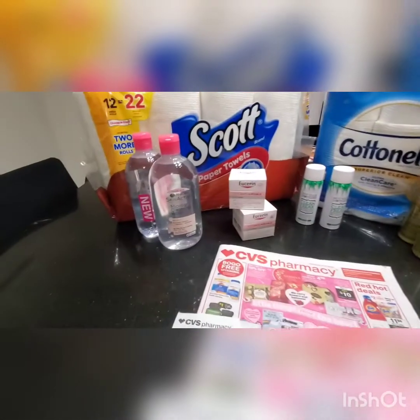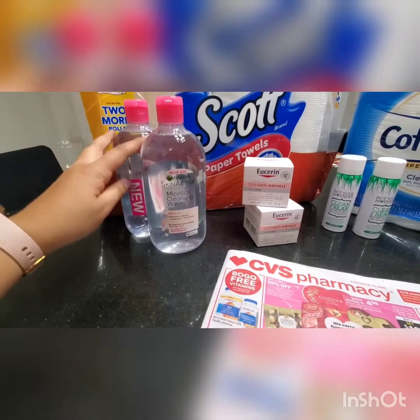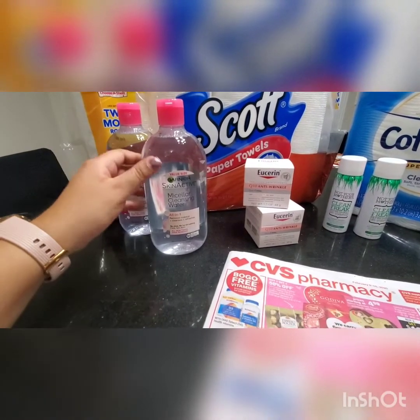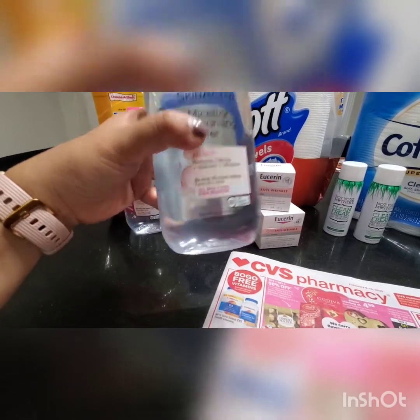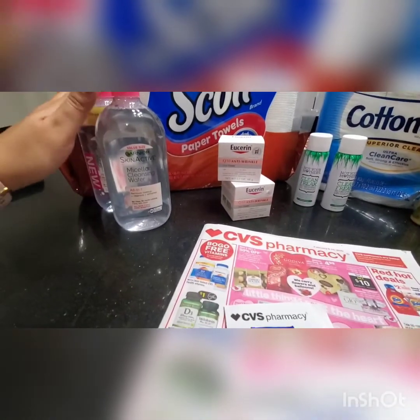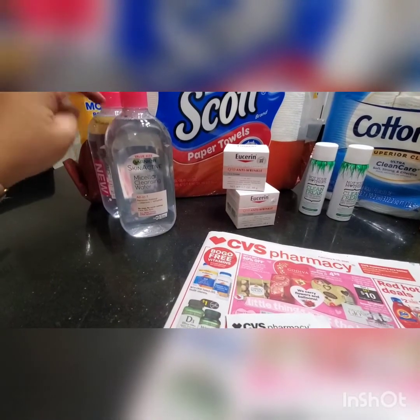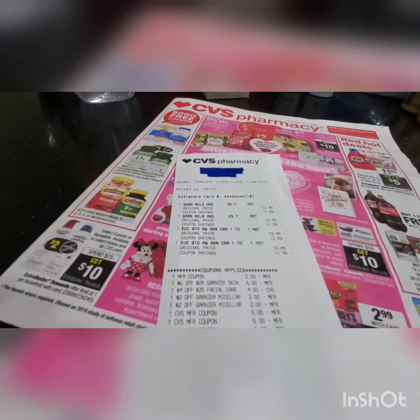And then the second transaction was the Eucerin anti-wrinkle creams and the Garnier Skin Active, and these are the big bottles. As you can see, the 23.7 fluid ounce. So for that one, the Garnier was buy 2, get $5 Extra Bucks, and then the Eucerin was spend $20, get $10. So here's my receipt for that one.